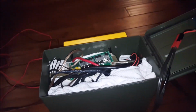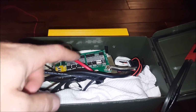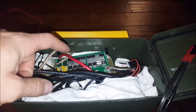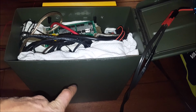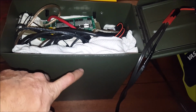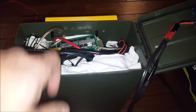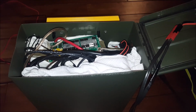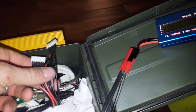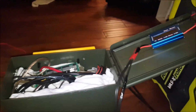So it's also perfect. I just checked the balance of the cells. This board has kept all the cells almost perfectly balanced, and I actually need a balancer on these cells because some cells are a little bit weaker than others, so they drift pretty quickly. With this board, it's doing a really good job. I have a couple more balance leads coming out for further upgrades, but I don't know if I'll be adding any more to this or not.